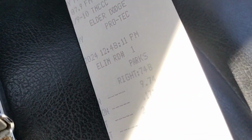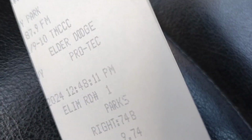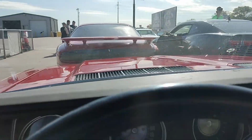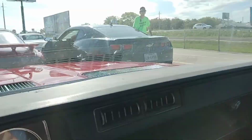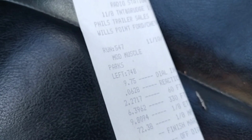Well, nothing special, a .17. I think I got a .100. Gotta work on that. Second round, let's see what happens. Second round win and took out Chase, the #1 points guy, last year's points winner and leader this year. I had a 980 on a 975, but I cut a 0 something light, 06 and 1.